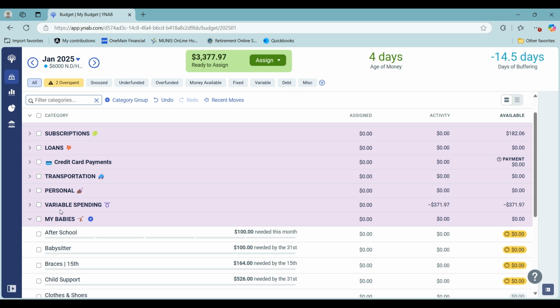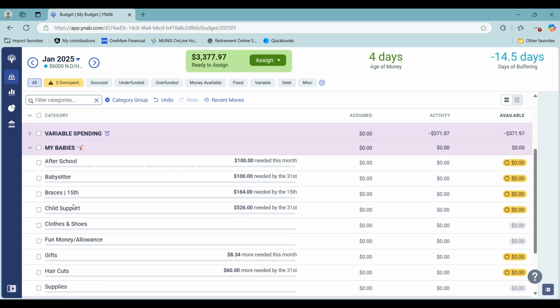Next is my babies, and this one has not changed either. I have after school, the babysitter, braces, child support, clothes and shoes for the kids, fun money and allowance, gifts, haircuts, and supplies.